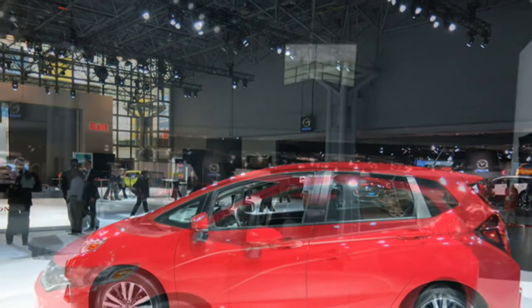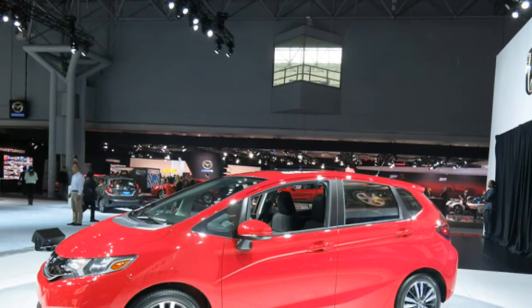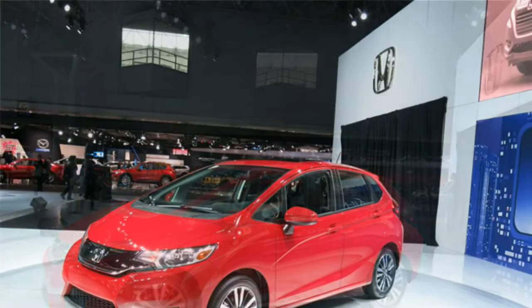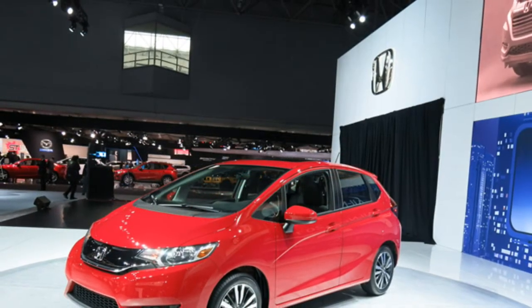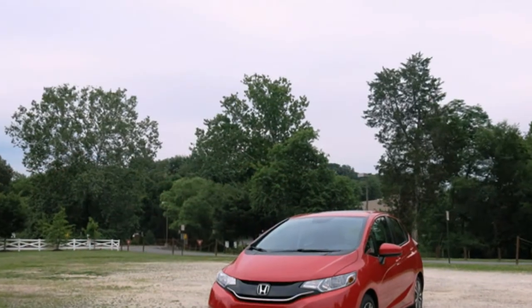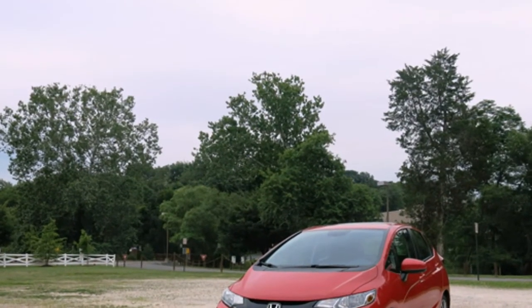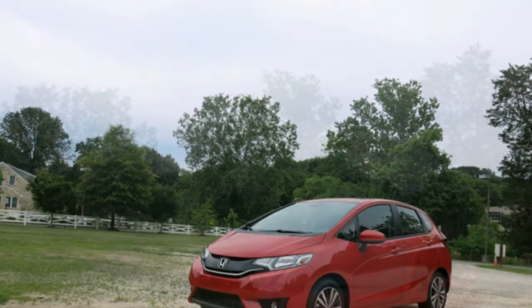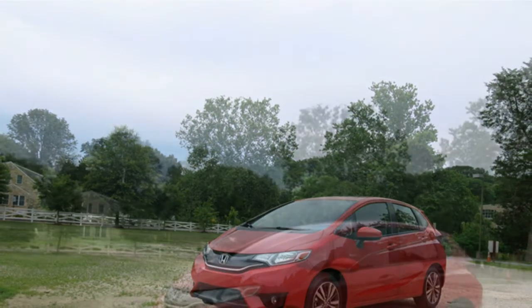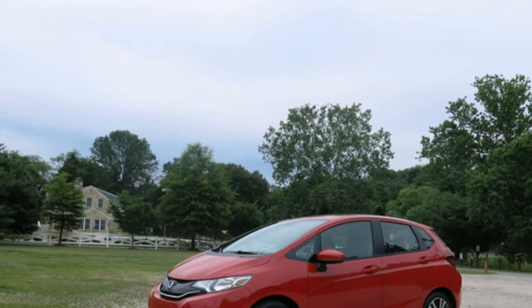Honda Fit performance. The 2016 Honda Fit rides comfortably over rough roads and feels agile when cornering, according to reviewers. Auto journalists say the Fit has sufficient power for city driving, but several agree that it could use more punch on the highway. The Fit gets excellent EPA fuel economy ratings for the class.